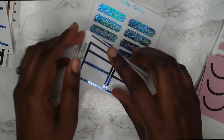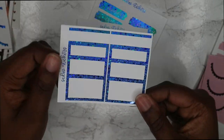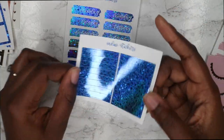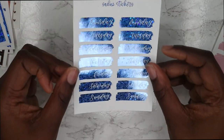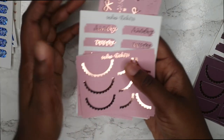We've got the label sampler with the fancy labels, quarter boxes, third boxes and half boxes, so all your options. We've got the glitter headers or star headers, but there's only 2 sets here. And then the date covers. So the next one was the Valentine's Day stuff.